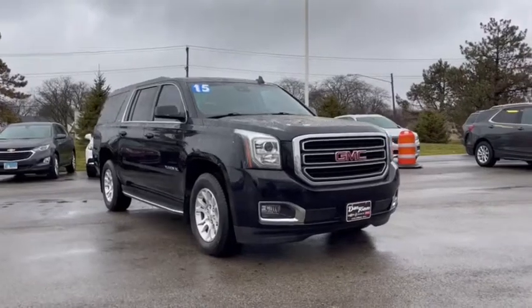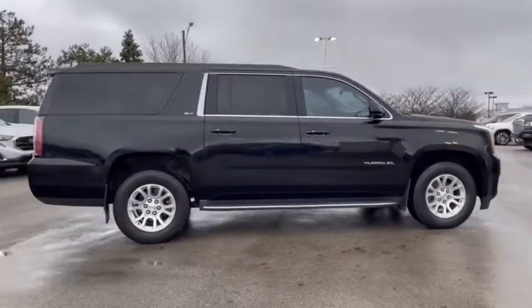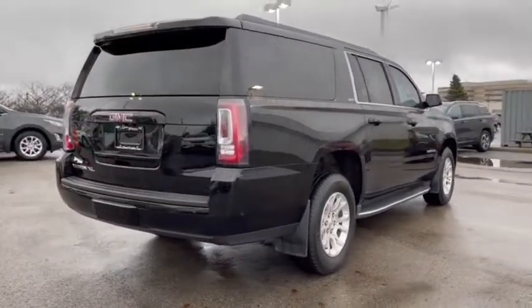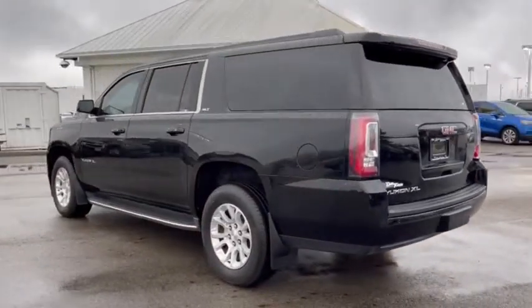You are going to love the 2015 GMC Yukon XL. The GMC Yukon XL is a great choice for families who need a full-size SUV with maximum seating. The looks don't hurt either. This vehicle has less than 85,000 miles. Here are some of this vehicle's great options.